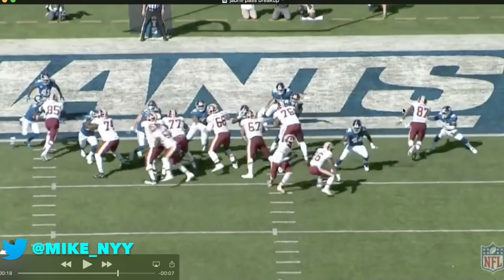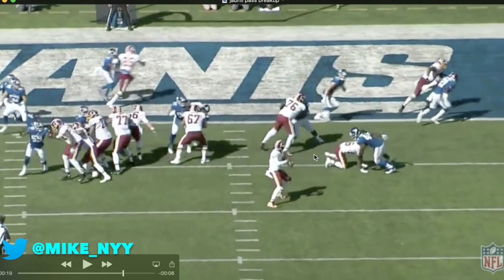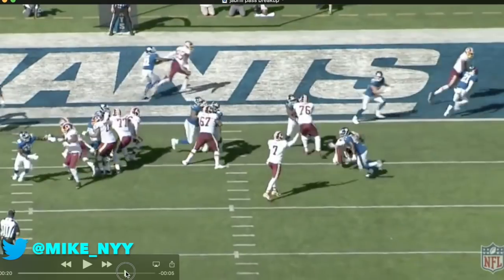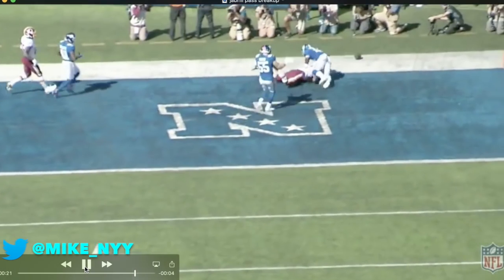Jabril can't hold him, obviously, or else they get an automatic first down. I don't even know what down it is on this play anyway, but still. He does everything he could here. So, of course, Sprinkle has a step on him. And all Jabril can do at this point is he sees where Sprinkle's hands are, right? And Jabril does the exact right thing and goes right where his arms are and just tries to knock the ball out and knock the ball loose, and that's what he does.